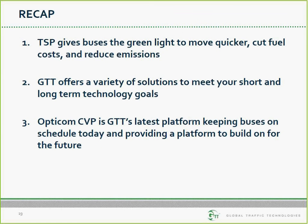All right, so to recap, I want to leave you with 3 key things. The first is TSP gives buses the green light to move quicker, cut fuel costs, and reduce emissions. The second, GTT offers a variety of solutions to meet your short and long-term technology goals. And lastly, Opticom CVP is GTT's latest platform, keeping buses on schedule today and providing a platform to build on for the future.